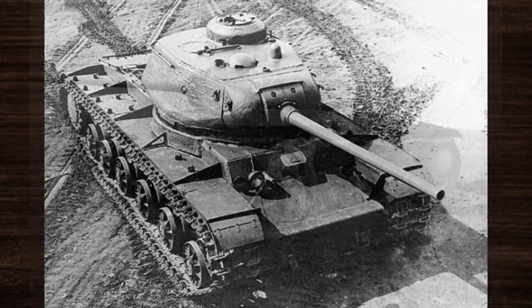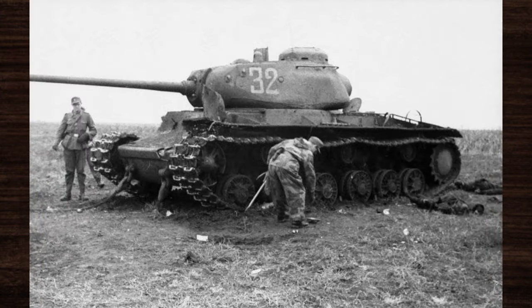However, the KV-85 doesn't rank higher on our list for several reasons. Firstly, its production run was short. The KV-85 was quickly replaced by the more advanced IS series, which offered superior performance and firepower.